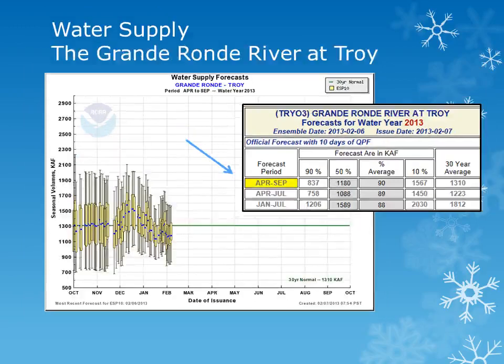The forecasted volume of water that is expected to pass through the Grande River near Troy is about 90% of average. The model used to produce these figures uses the current 10 days of forecasted precipitation and assumes normal precipitation throughout the rest of the forecast period.